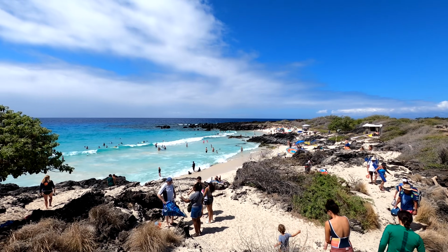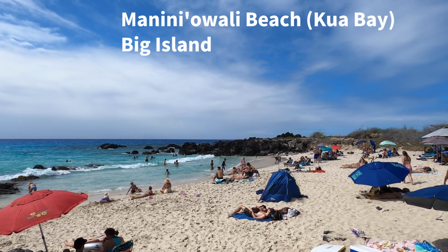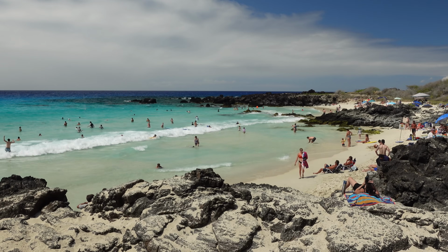Another good one on the Big Island is Mau'umae Beach. It's on the Kona coast, right above the airport. Also a nice beach to hang out with toilet facilities and showers. Hapuna Beach also has those things.